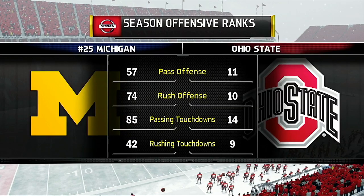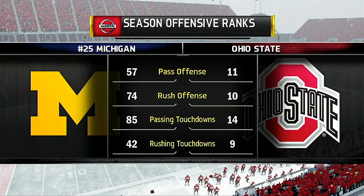To many in Michigan, they won't even say Ohio State, just calling them Ohio instead. Both teams find excellence in their long and storied history, and the Wolverines and Buckeyes are set to do battle in the game.